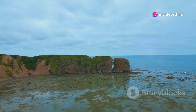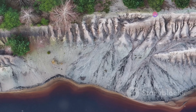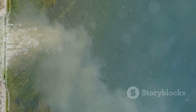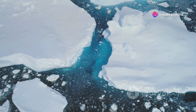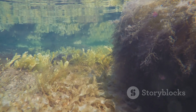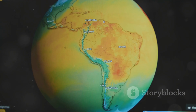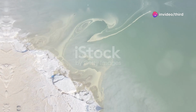Section 7. Can we stop the red tide? Red tides are a natural phenomenon, but human activities can exacerbate their frequency and severity. Nutrient pollution from agricultural runoff, sewage, and industrial discharges can fuel the growth of harmful algal blooms. Climate change is also playing a role. Warmer water temperatures create favorable conditions for dinoflagellate growth. As the planet continues to warm, we can expect to see more frequent and intense red tide events.